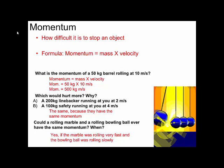Okay, if you bowled with that heavier bowling ball and you had a really light one, why would they knock down the same amount of pins, even though you bowled the heavier one slower? Because you probably could do the lighter one faster, so that way it would have the same momentum. Yeah, so you could potentially bowl a lighter bowling ball a lot faster than the heavier one, but because the heavier one is more massive, even though it's going slower, the momentum of the two is the same, and they'll still end up knocking down about the same number of pins if you hit on the same point.